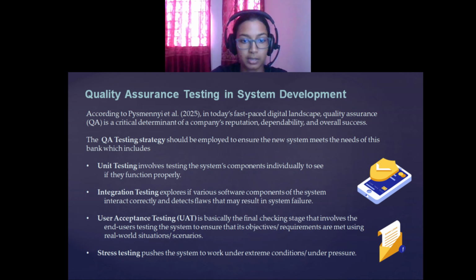Carib Bank can involve its employees from among the various branches to execute the system. This includes processing a customer's deposit from Antigua or perhaps applying for a student loan in Barbados. This would validate if the new system works accurately and supports the daily operations before deployment. Additionally, stress testing pushes the system to work in extreme conditions to determine if it can handle uncertain circumstances.